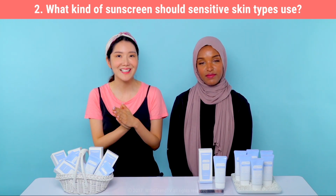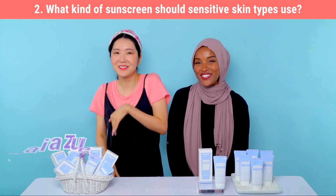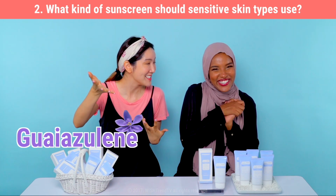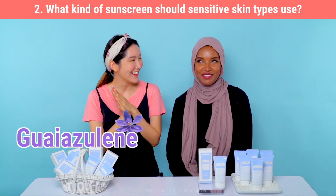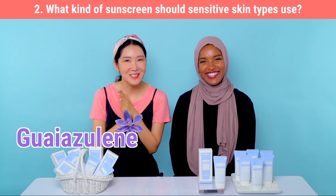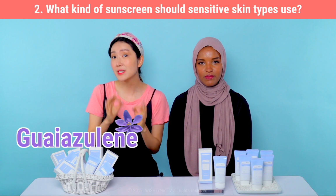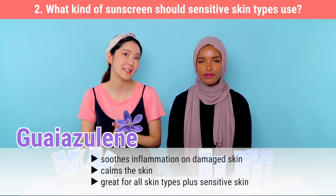The main ingredient, once again, guazoline. I really want you guys to do it with us. Every time I hear it, I just say guazoline. I hope you're doing it with us. But the main ingredient in this sunscreen, guazoline, is really helpful to soothe inflammation on damaged skin.